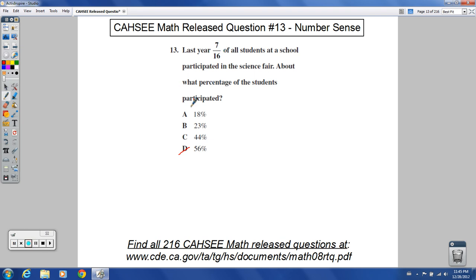So I feel like I can eliminate A and B as well. I'm going to say C is the right answer. I'm not going to circle it quite yet. I want to check the numbers on this, but that sure seems like that's the most reasonable answer of what's left, or of what's here.